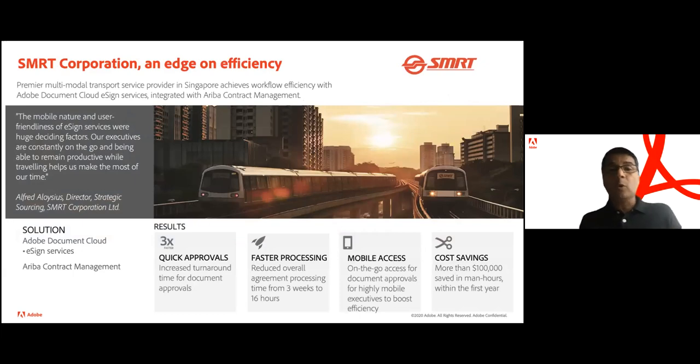Let me bring you closer back home. SMRT Corporation is our multimodal transport service provider here in Singapore, and they are one of our key customers who moved from a paper-based workflow to signing on their vendors from their procurement side. When the signing of vendors used to happen earlier, this particular agreement used to travel office to office across the island, and the signing process took absolutely 3 weeks. Today, with Adobe electronic signatures, SMRT is able to reduce that process to just hours.